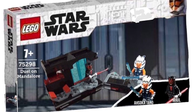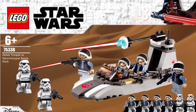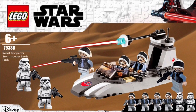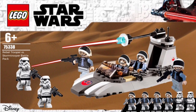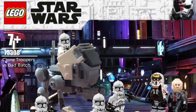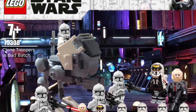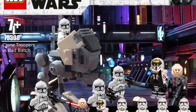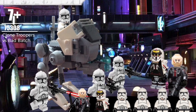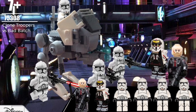Next up, I think we will get a $30 battle pack. I think we'll get two, potentially, and one of them will be a Galactic Civil War kind of one, just with Rebels and Stormtroopers, don't know which way that'll be, and another will be based off the Bad Batch, and this will be some form of clone one, probably Phase 2 clones, that's the only one that really makes sense, and it would potentially also have two Bad Batch figures. As I explained in my Bad Batch predictions video, they'll probably split them between two sets like they'd usually do, so maybe 3 of them will come in the shuttle and 2 of them will come in the battle pack.